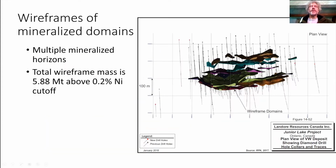And here are some wireframes showing, this is in plan view, that there's a number of mineralized horizons here. See the amount of drilling that was done. And the total mass enclosed in these wireframes, which encircle the 0.2% nickel cutoff grade, is about 6 million tons. So it's not a trivial deposit, but it's certainly not huge.